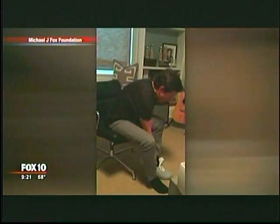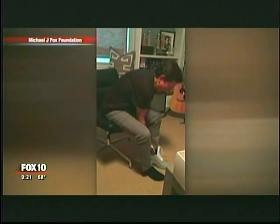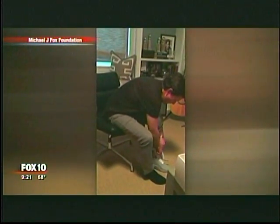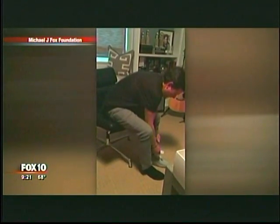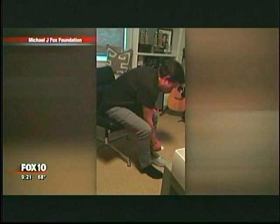Fox earlier today. The company says this is a limited edition release. Boy, there was a time when my kids were little that this would have been a great thing for them. Nice to have, wouldn't it? Yeah, and the shoes will go up for auction next year. Proceeds go to the Michael J. Fox Foundation for Parkinson's research.